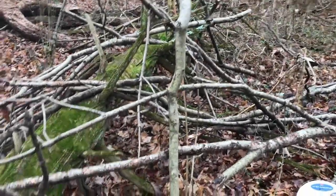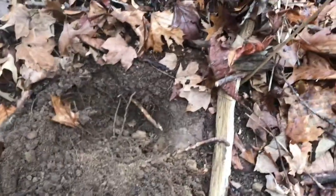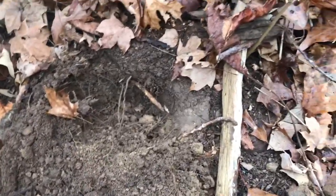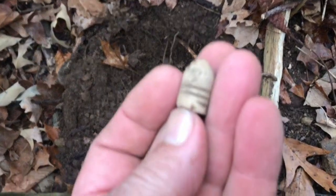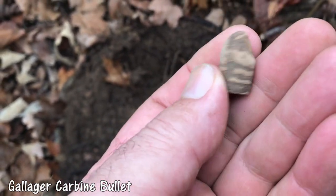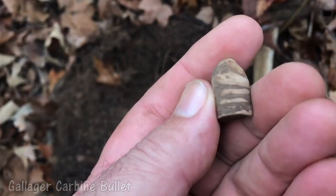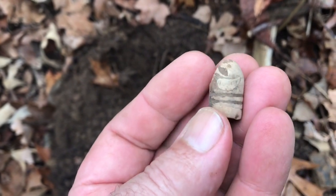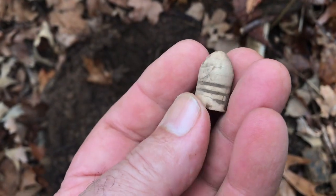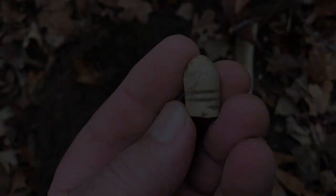Still around this old cedar tree that's fell down. I found that large cent right there. And I moved up the hill to right here. I don't know, it may be a little over a foot. And got a Gallagher, and it's been fired. You see where it's hit right there. And I'm glad I came up here today. Great finds.